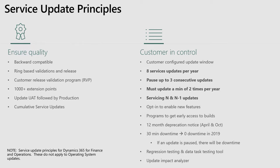The next 4 bullets are the big bullets that we recently made changes to, and Mohammed referred to this yesterday in his general session. These 4 bullets came from feedback from you guys, so thank you for your feedback. We want to make sure that we are all on this journey together. The first is that we've really slowed down in the number of updates we are going to deliver. We are going to deliver 8 service updates a year. We are going to allow you to pause up to 3 consecutive updates, which really means now, as a customer, you must take a minimum of 2 updates a year.